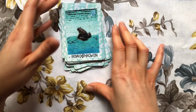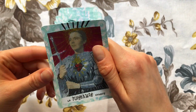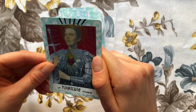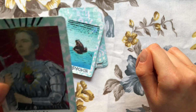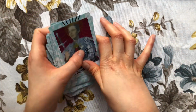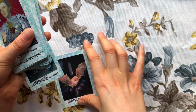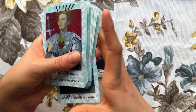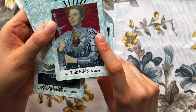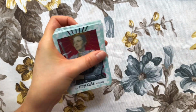And this one, the card that convinced me that I needed this deck was this one, which is why I took it apart earlier, and it is the Joan of Arc card, which says La Puissance Celeste, which I guess would be like celestial power, and that's the off-the-cuff translation I'm going for at the moment. I don't remember what the translation is in the actual English version deck, but I love the aesthetic of it. I love the word. I love what it makes me feel. And so that's why I decided that I needed this deck.